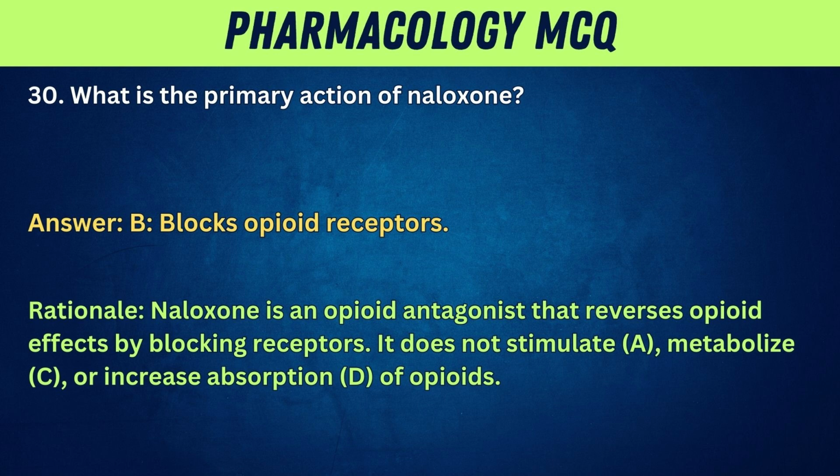It does not stimulate A, metabolize C, or increase absorption D, of opioids.